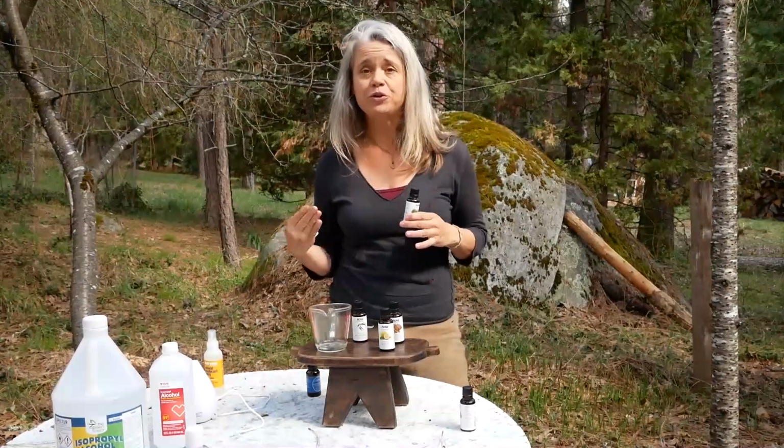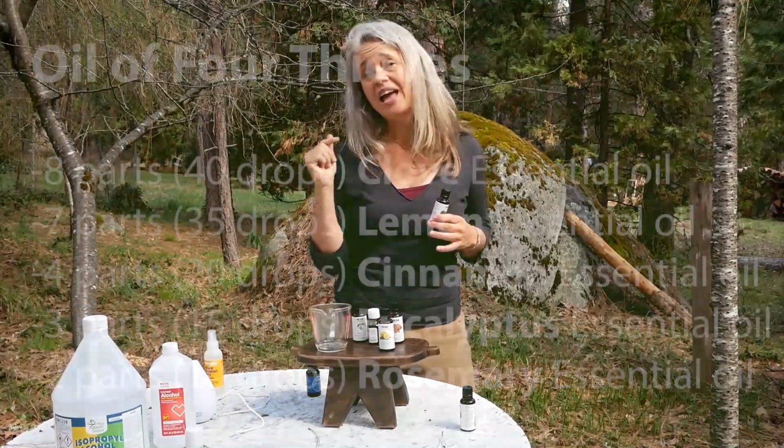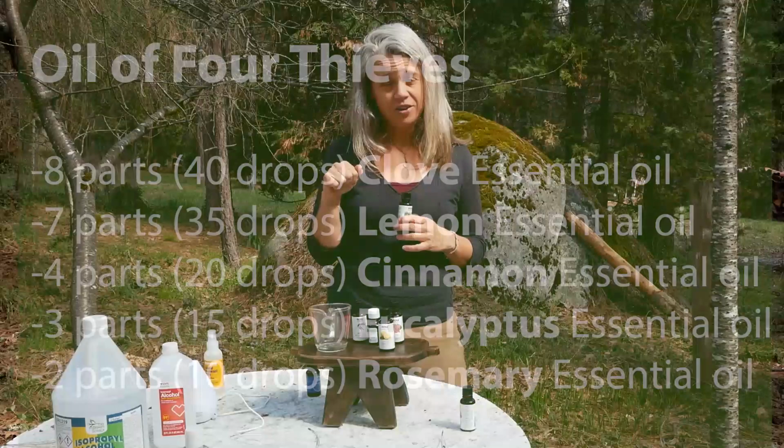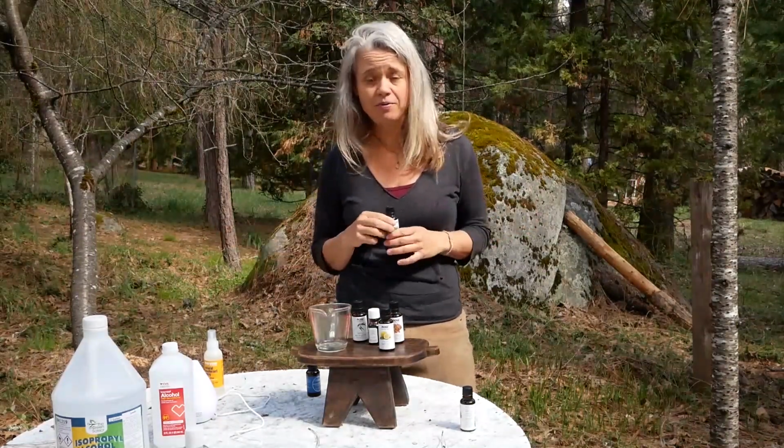So I broke those down into parts. If you want to do larger or smaller quantities, it's essentially 8 parts clove to 7 parts lemon to 4 parts cinnamon to 3 parts eucalyptus to 2 parts rosemary. So then you can do as many drops as you want.